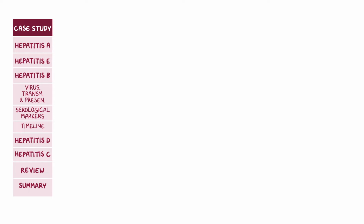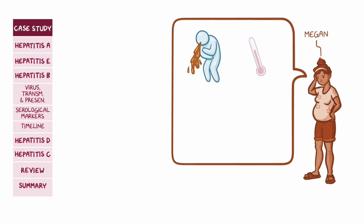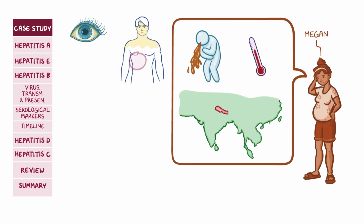At the same time, a 32-year-old pregnant individual named Megan comes to the emergency department because of vomiting and fever. The patient worked as a global health nurse, and her medical history is relevant for recent traveling to Nepal. Physical examination shows yellowing of the skin and sclera, right upper quadrant tenderness, and hepatomegaly.